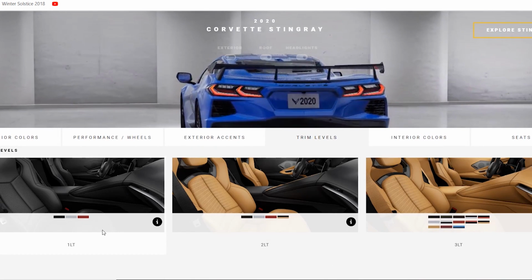So let's go to trim levels. This is where I'm going to be able to give you guys some information on trim levels for the interior. You've got 1LT, 2LT, and 3LT. Just like previous generations, pretty much the same.